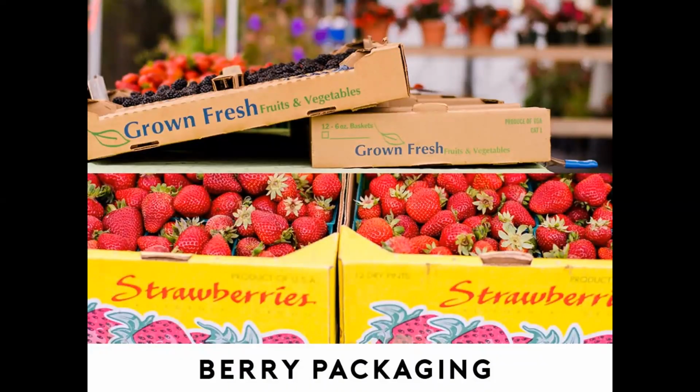We also have a large lineup of berry packaging, ranging from the master trays to what we refer to as inner packs. So everything from the half-pint bushberry baskets to pint baskets, both the traditional green poly mesh and our sustainable baskets. They fit into the same tray as well.